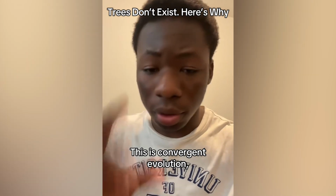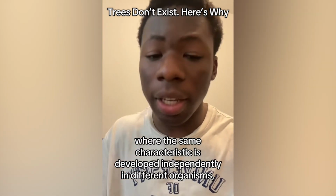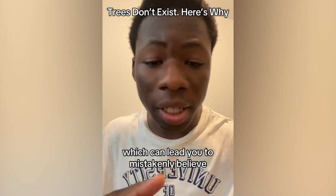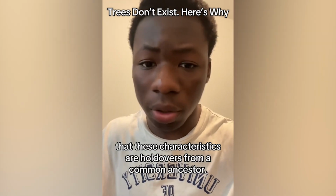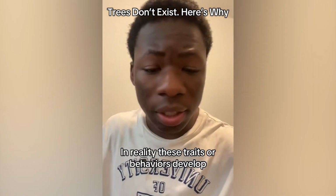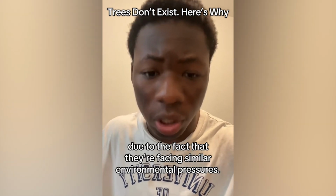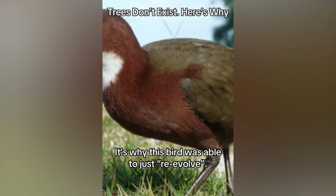This is convergent evolution, where the same characteristic is developed independently in different organisms, which can lead you to mistakenly believe that these characteristics are holdovers from a common ancestor. In reality, these traits or behaviors develop due to the fact that they're facing similar environmental pressures. It's why this bird was able to just re-evolve.